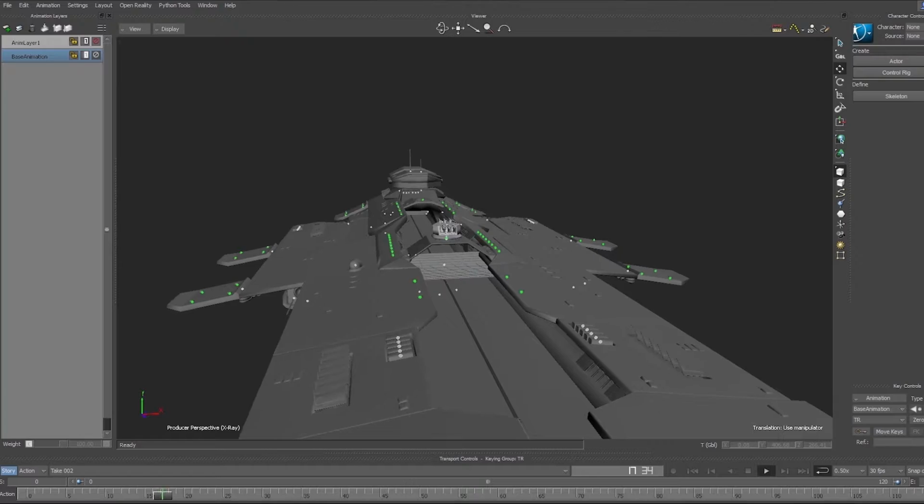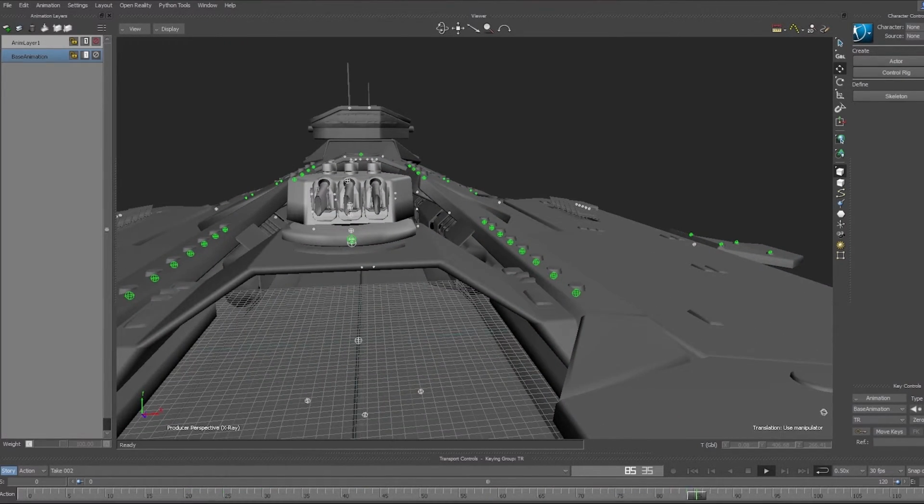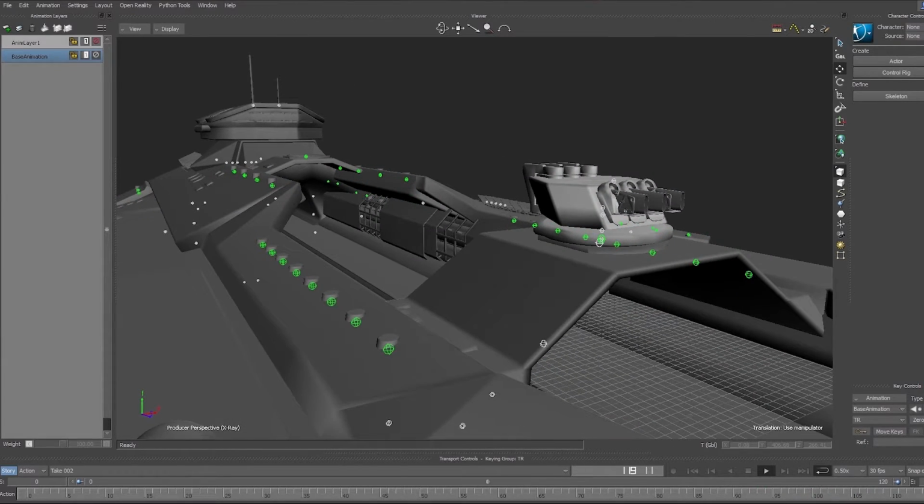So the animator will put in, he'll get like a wireframe model and he'll start moving the guns and the wings and that kind of thing. Okay. So when he's done, is it finished or is there an additional step?